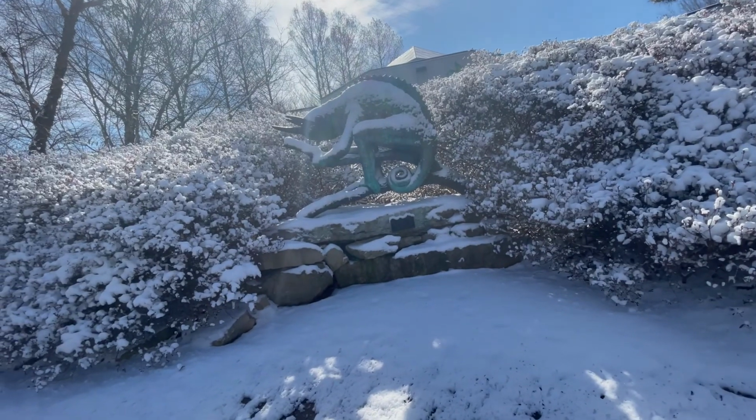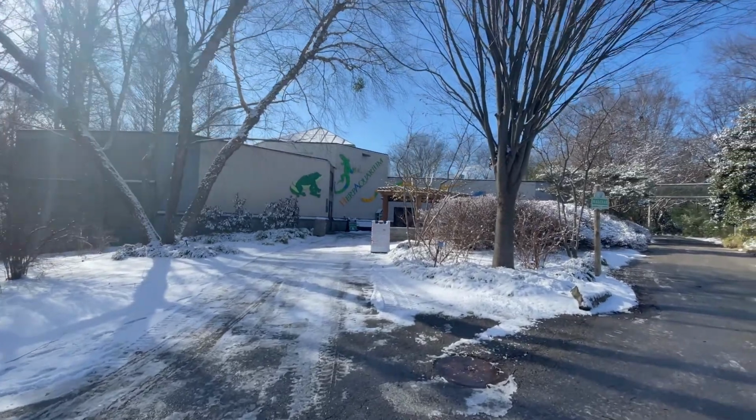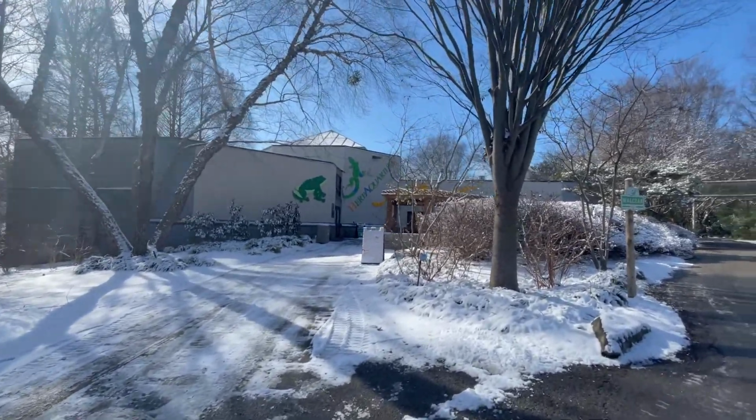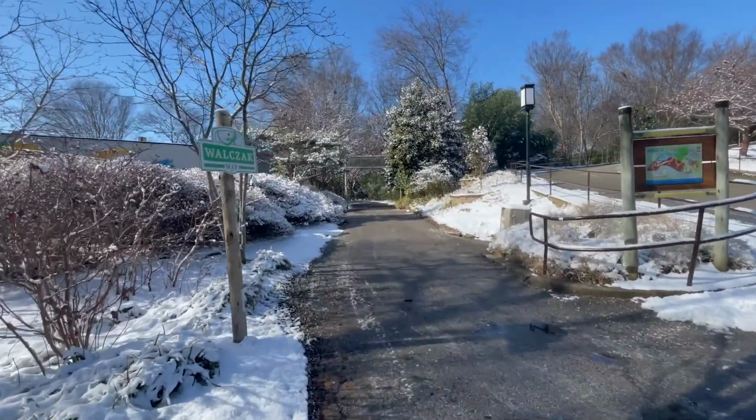As cold as we are, I think we're going to skip the Herp Aquarium today. Even though it's warm in there, there's really nothing unique about the snowy weather. So we're going to go ahead and continue to Islands.